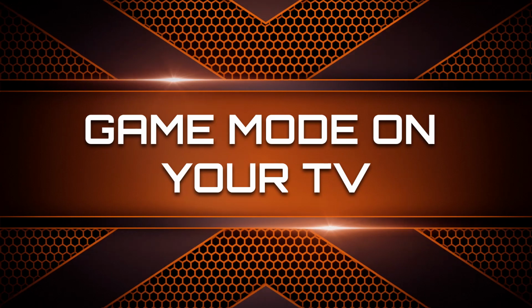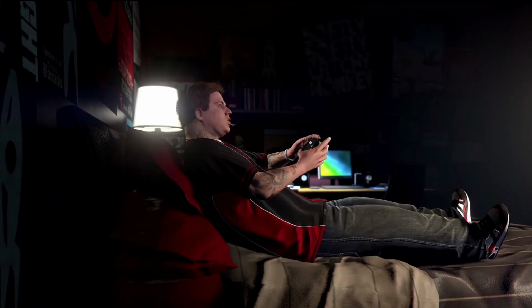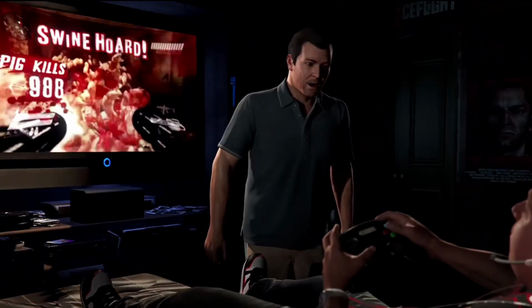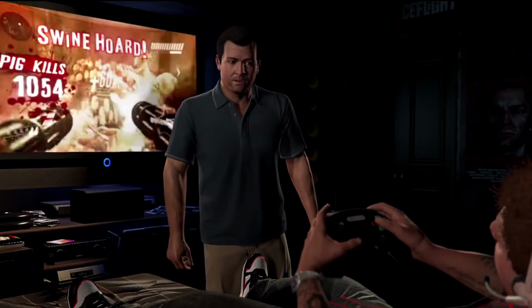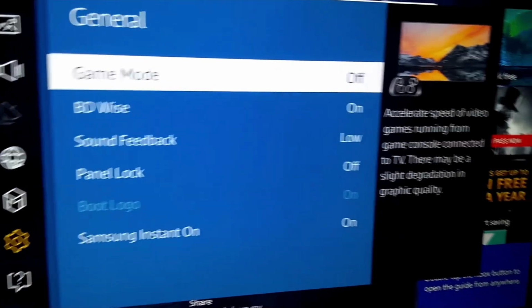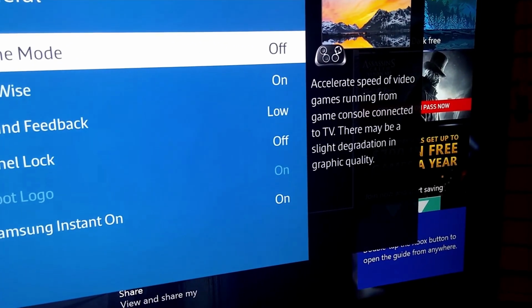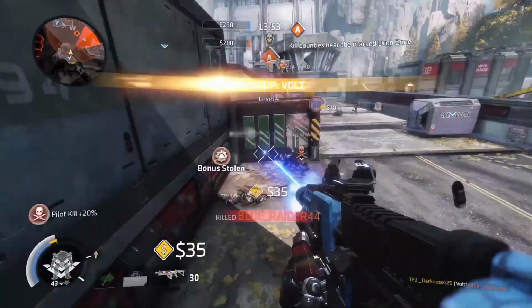Number 7. Game mode on your TV. If you're playing on a high-definition TV, which you must be playing if you own a PS4, Xbox One, or Nintendo Switch, you may or may not be surprised to know that there's a game mode on your TV. Game mode is a screen setting feature on most modern TVs, which is set to remove input lag and remove the visual lag between the game and the screen. It's something very simple, but it could give you a slight advantage over other players.